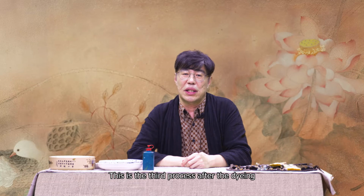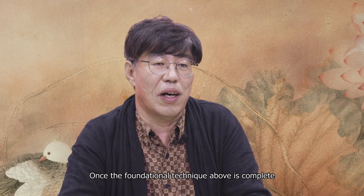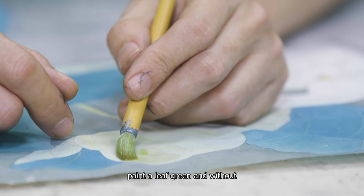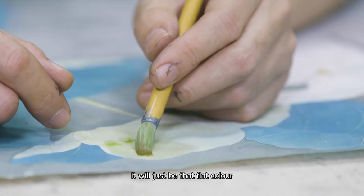This is the third process after the dyeing. Once the foundational technique above is complete, the natural color is added. For example, paint a leaf green and without any changes to the color, it will just be that flat color.